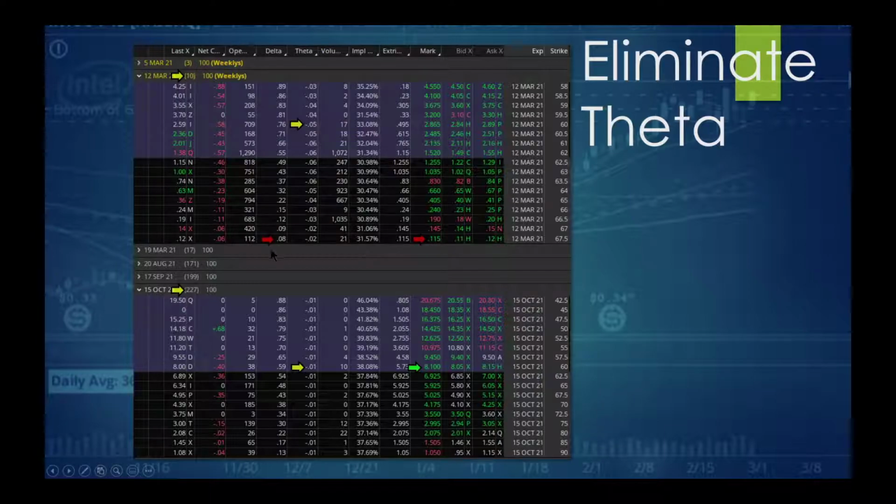But this is simple. Sell a way out of the money contract on it every 2 weeks. You can see the delta is 8. You're getting about 11 bucks on this, and that's going to offset 11 days of your theta crush and get you 11 bucks of the 575 back on your extrinsic value.